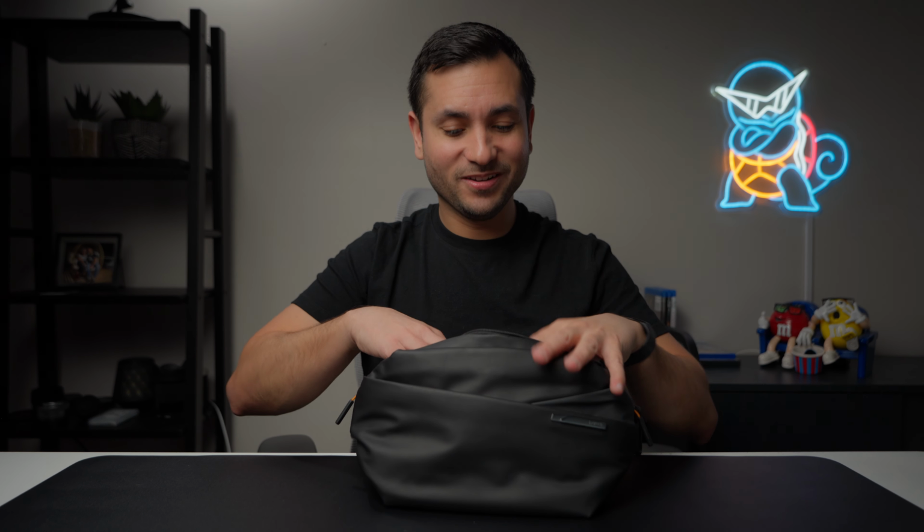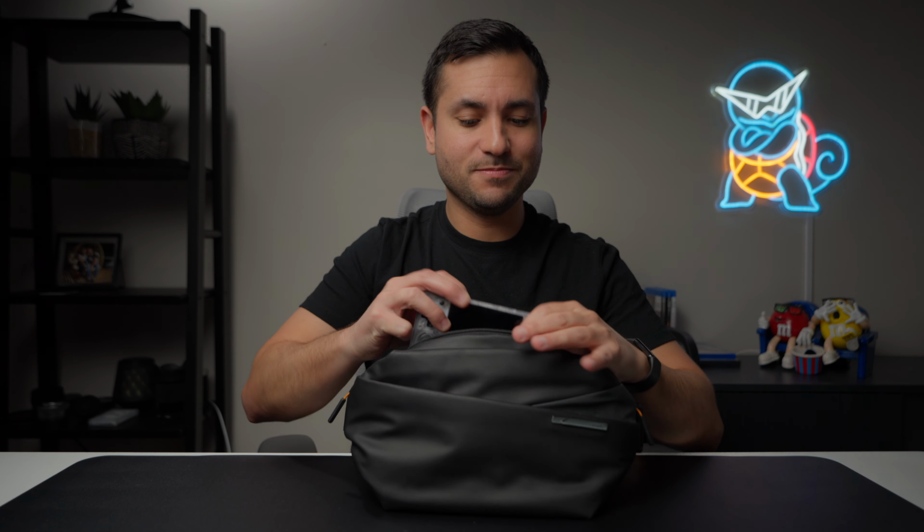Okay, next up on our list is a fun one. This is going to be a small handheld gaming system. Now, of course, you can have your Nintendo Switch if you want to, and they make a ton of different handheld emulation systems that you can bring with you.